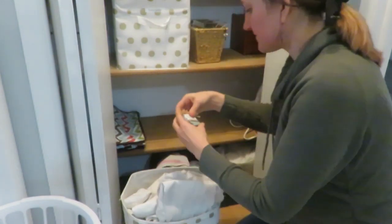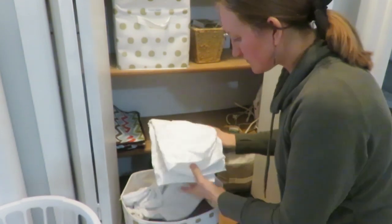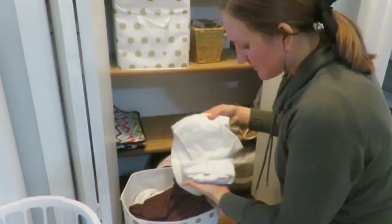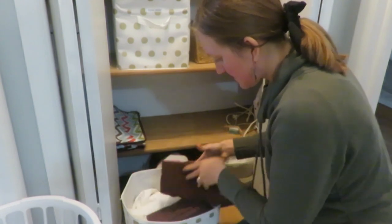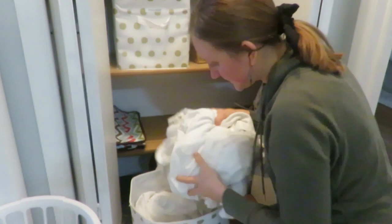So I do keep homemade bar soap in my sheets just to make them smell good. So that's what I pulled out. But I did decide to get rid of that extra sheet set, and it felt so good, and you'll see that later. But all these little totes, I really like just keeping pretty streamlined and clean.